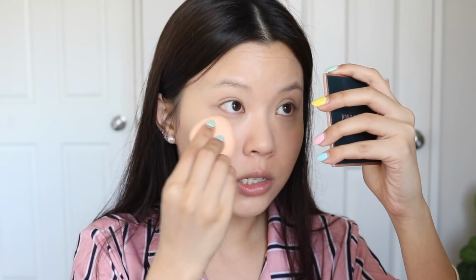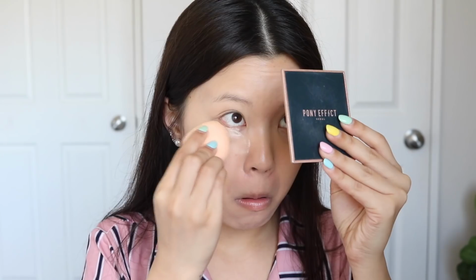But you will have to set this, in my opinion, because it's so creamy. Like you need to set it. So I'm going to set that down with my Too Faced Born This Way setting powder. This is the powder that I always use.